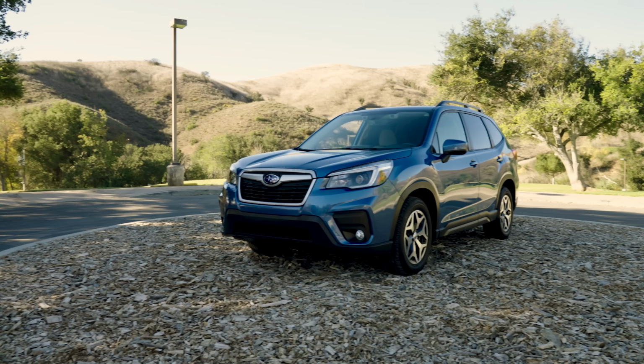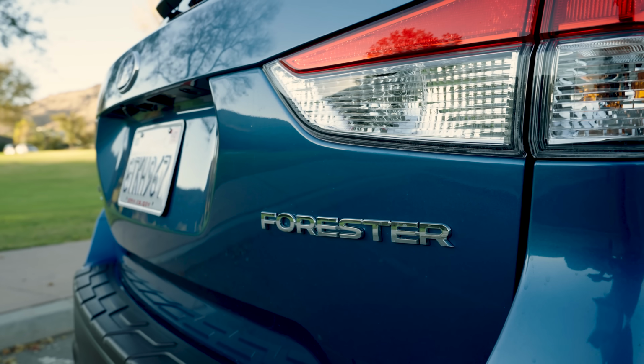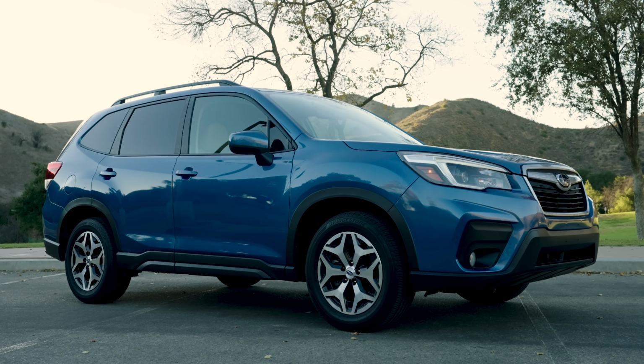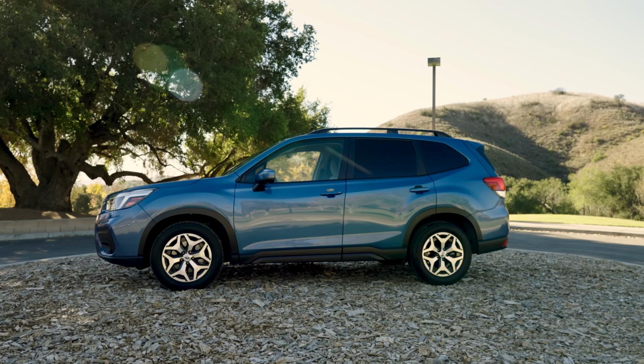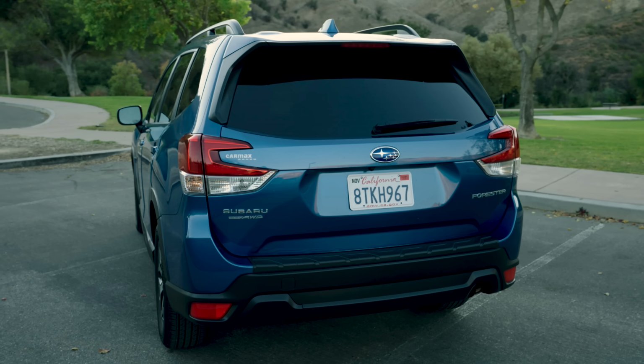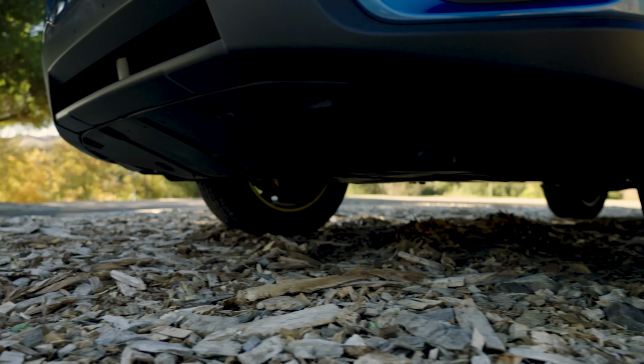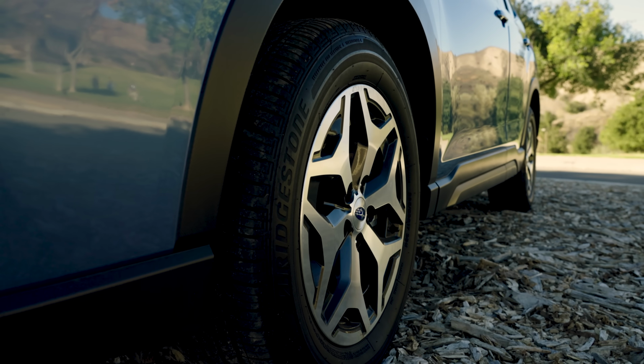All right, so here are some upfront facts. This is the 5th generation Forester and it debuted in 2019. This one here is a 2021 model year. Now there are certain things that make a Forester a Forester. For instance, its boxy styling, high ground clearance, which is 8.7 inches, and of course, its standard all-wheel drive.